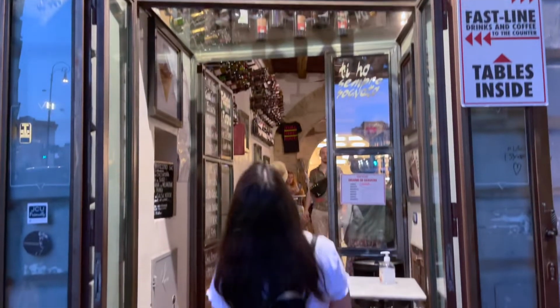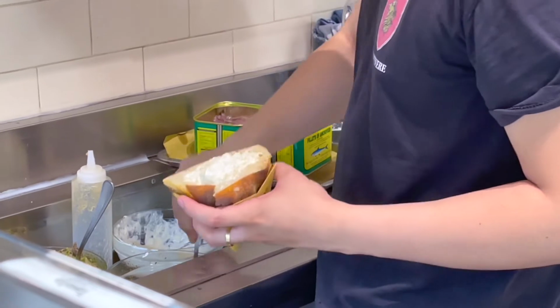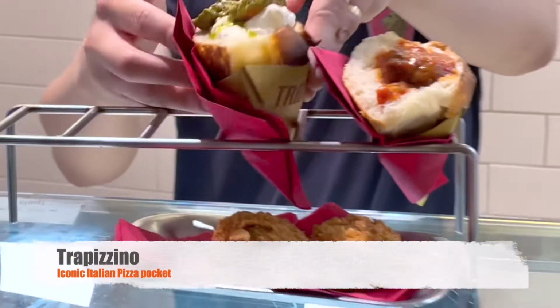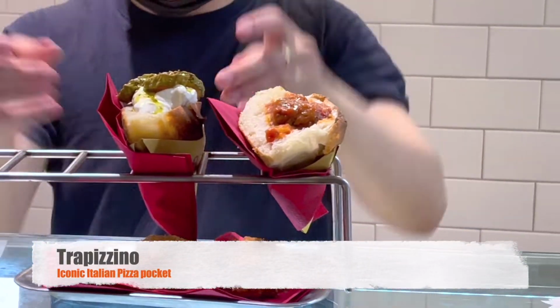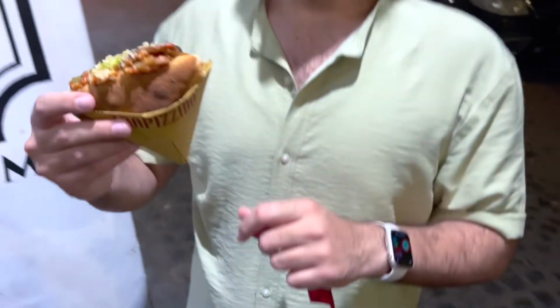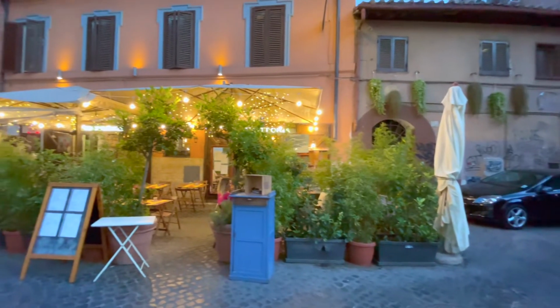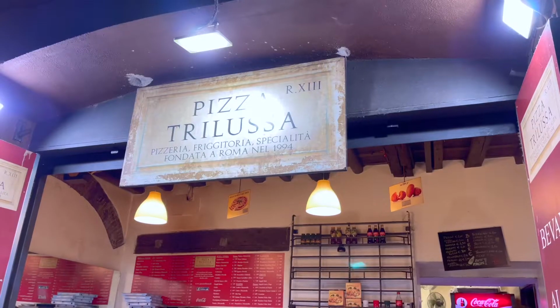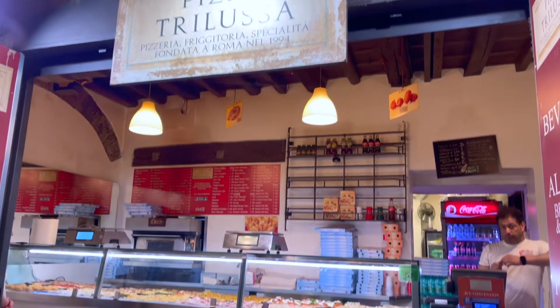The next place we went was very unique. Why, you ask? The second item on our list is called trapezzino. This unique looking thing is an inverted folded pizza. Okay, I am so excited to take you to our final eating spot. Let's go!